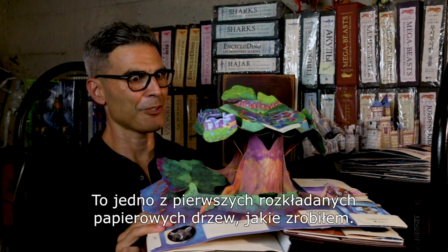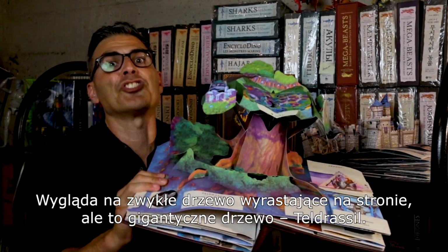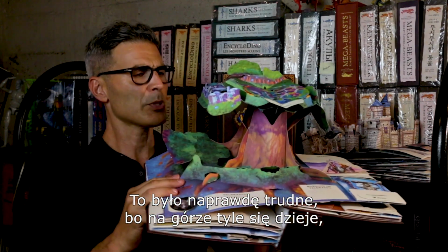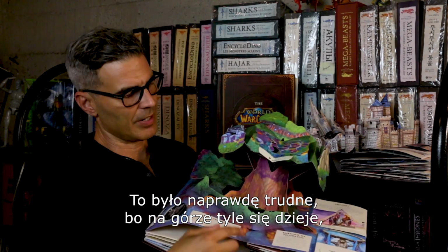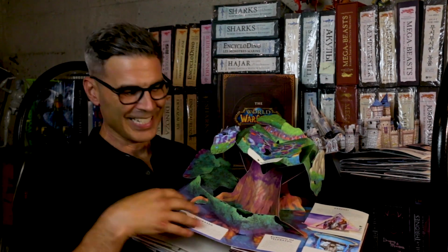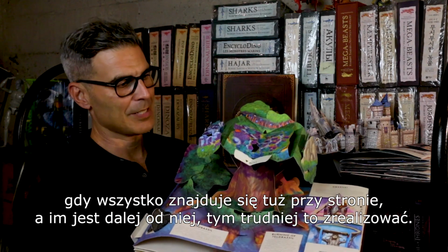So this is one of the first pop-up trees that I've really made, that's just a tree on the page. But this is a giant tree. This is Teldrassil, and there's a city on top of it, and this is the home of the Night Elves. So this was really tough because there's so much going on up on top of here, and it's farther away from the page. So when you're making a pop-up, it's easier when all the structure is based onto the pages. But the further up it gets, the harder it is to make.